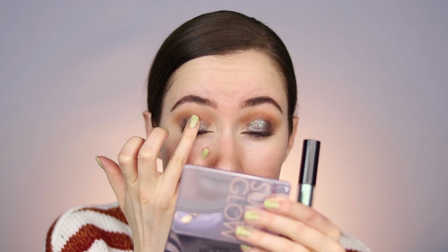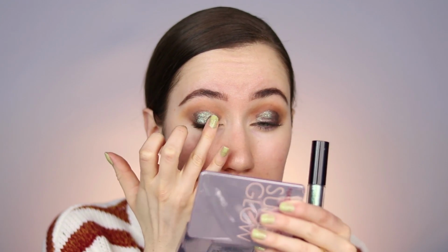You know what? It's kind of reminding me of those Wet n Wild shadows in the way that they're applying, because once it starts to get tacky again, I don't know if you could see that, but it picked up the product on my finger, and then as it started to dry down, the glitter seems to be sticking back onto the eyelid. Kind of unique, just like those Wet n Wild shadows.